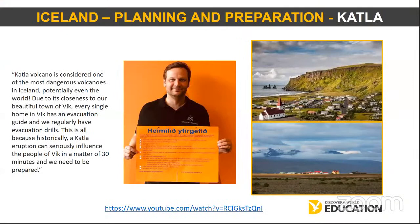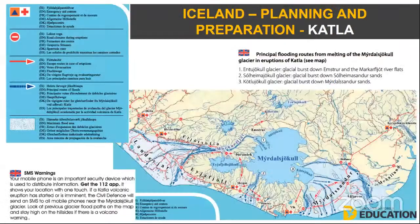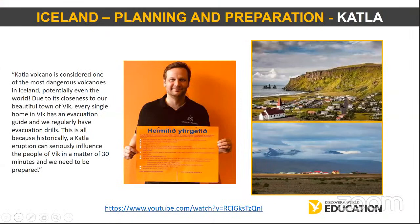I want to introduce you to Julius. He's a good friend of Discover the World Education, actually, and he lives in a little town called Vik. I'm going to show you Vik on here. So Vik on this particular map is here at the bottom. And as you can see, it is right on the flood area that is anticipated when Katla erupts and the flooding comes down.